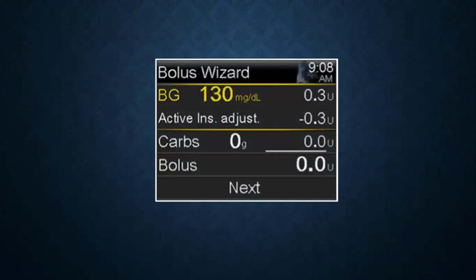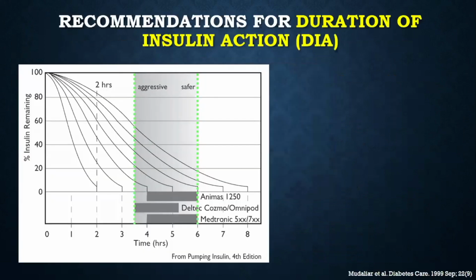In addition to making all of these calculations, the pump helps patients avoid hypoglycemia by determining how much insulin is still active that they've injected. You'll see this here by active insulin. So it will adjust for how much insulin they think is still hanging around from the last bolus or correction dose they made. The setting on the pump that we use to help determine that is called the duration of insulin action. So this is really based on how long we think the rapid-acting insulin analog is staying in the body.